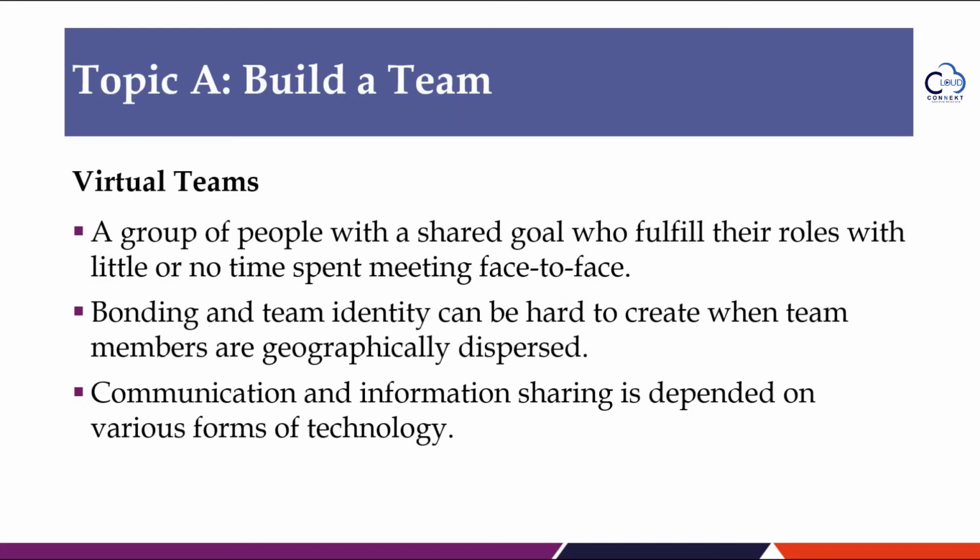Many project teams are now virtual teams with multiple members that are not co-located. Virtual teams are defined as a group of people with a shared goal who fulfill their roles with little or no time spent meeting face to face. This creates opportunities for finding team members with greater skills at lower cost and allows a project to forego relocation expenses. Virtualization does create challenges for managing communications and enabling effective team performance.